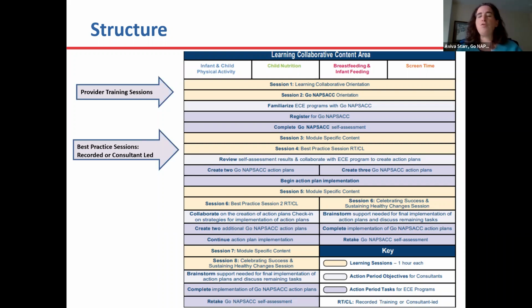There are a few of these learning sessions that are really a review of the Go NAPSACC best practices for that module, whether that be physical activity or child nutrition. These sessions, there are 2 ways you can present them. Here you see either RT, which stands for a recorded training, or CL, which stands for consultant-led. So it is your choice.